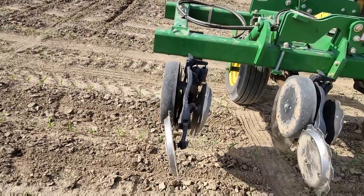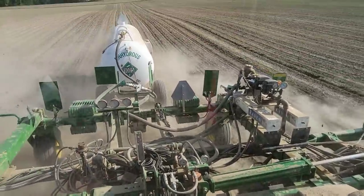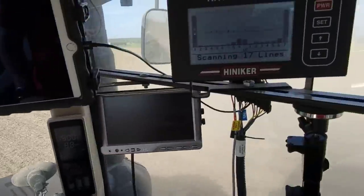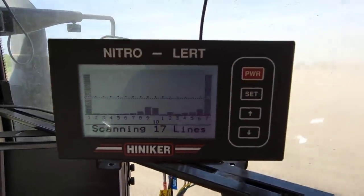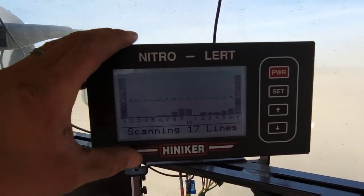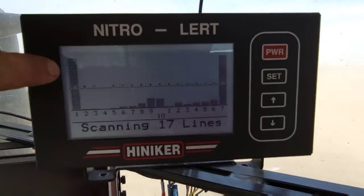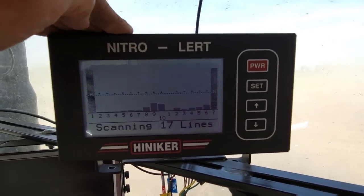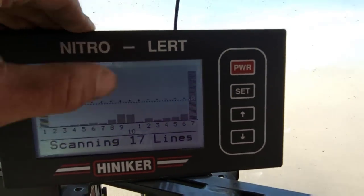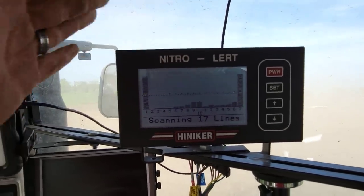So we're going to run it. Okay, well, we've got our speed cranked up to 9. This is a new monitor here that I have never used before, but it seems to be working. This is telling me the rates, relative to one another across the whole bar. You can see 1 and 17 here are really high. Well, that's because those are half rates. So everything else we want to be pretty even, and those two should be high. But it looks pretty good, I think.